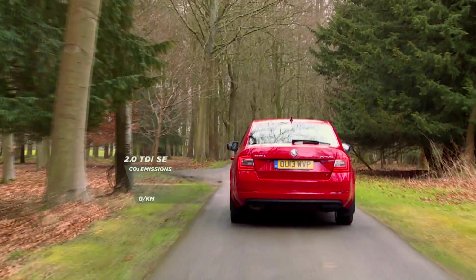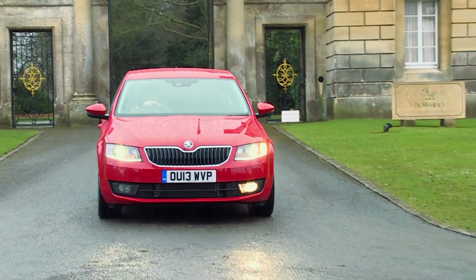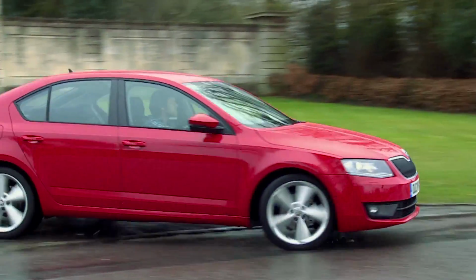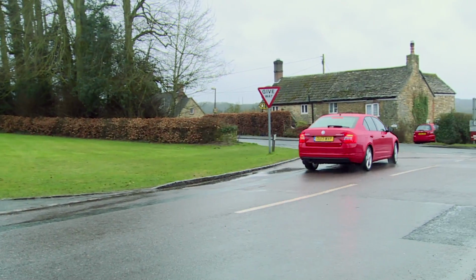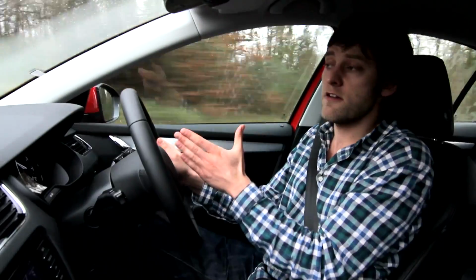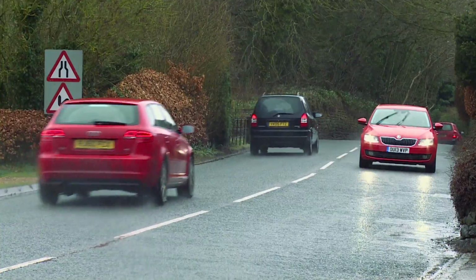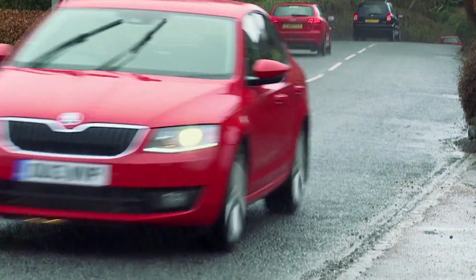Unfortunately, the ride quality isn't as soft and as comfortable as you'd expect, and that's due in part to the fact that the Octavia uses a slightly less sophisticated torsion beam rear suspension setup. It's not a deal breaker, the steering still feels very accurate and the body control is good, but if you were to compare across the entire Volkswagen family, then an equivalent spec Golf would probably offer you more compliance and refinement.